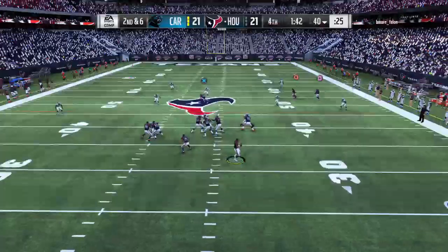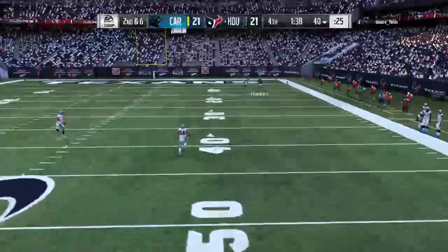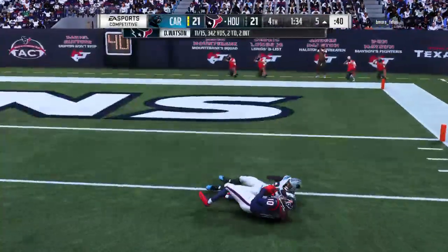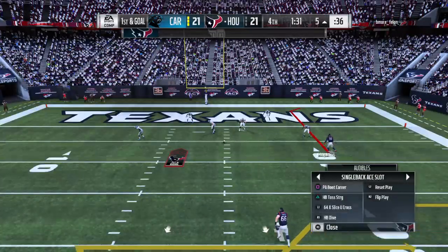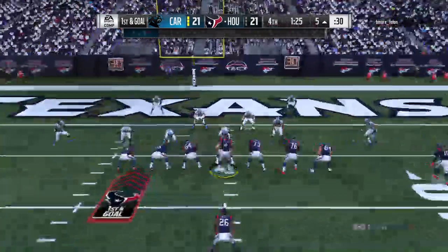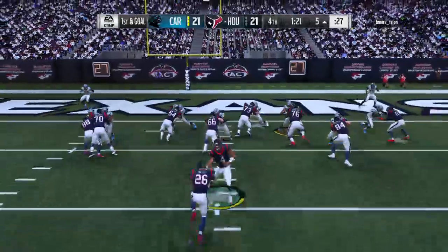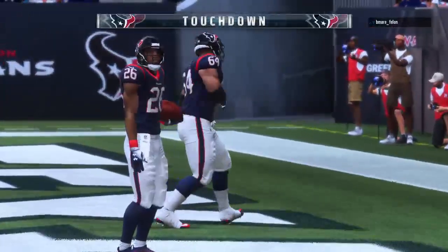Watson now to throw. Going deep for Hopkins. And this is taken in at the 5. Watson to Hopkins for a huge hookup. 54 yards. First down now, but that clock rolling. Black 99, Philly. They'll try and run for it with Miller. And he's in for the score.